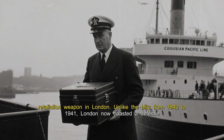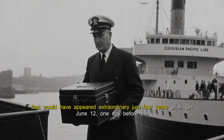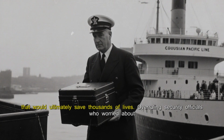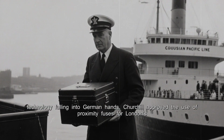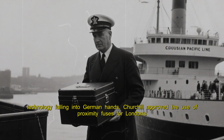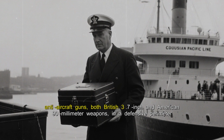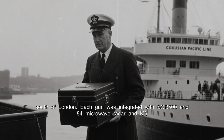Unlike the Blitz from 1940 to 1941, London now boasted a defense that would have appeared extraordinary just 4 years prior. On June 12th, one day before the V-1 offensive commenced, and 6 days after D-Day, Winston Churchill made a critical decision that would ultimately save thousands of lives. Overruling security officials who worried about technology falling into German hands, Churchill approved the use of proximity fuses for London's protection. General Sir Frederick Pile, in command of anti-aircraft operations, positioned 500 heavy anti-aircraft guns, both British 3.7-inch and American 90mm weapons, in a defensive perimeter south of London.